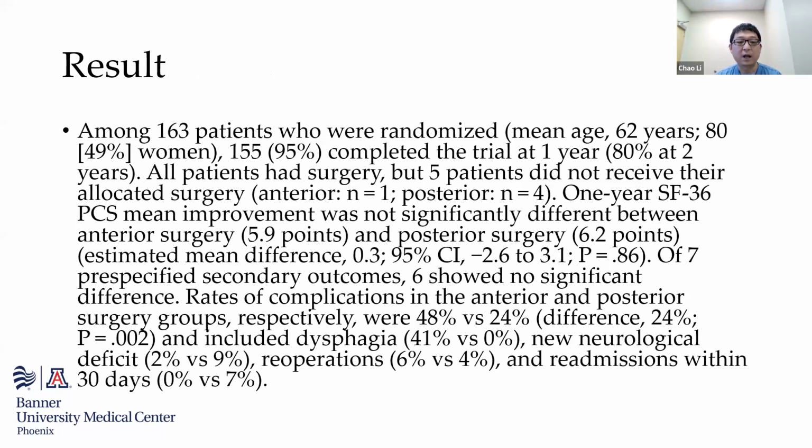In this result, there are 163 patients, so the study group is relatively bigger compared to the first study. Females and males are almost in a 1-to-1 ratio. They completed follow-up at 1 year, and 80% of them at 2 years. Some crossed over because they didn't receive the surgery allocated. They show that for SF-36 quality of life, there's no significant difference between the anterior and posterior approaches.